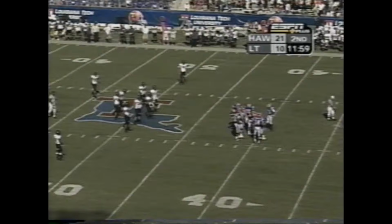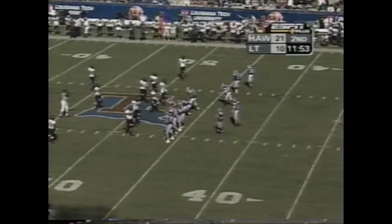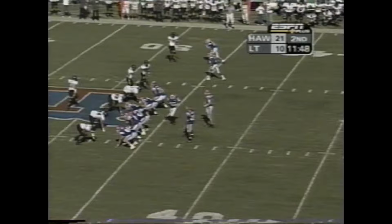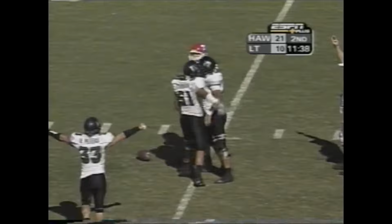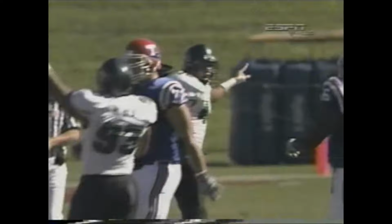Pickup of 2 on the play brings up 2nd and 8 now for the Bulldogs. Piper in motion. Blitz. Town cannot get out. And Gianni Alapa is there to make the play, the strong side linebacker. They did a good job of pointing out the blitz. But then they did a very poor job of handling and picking up the blitz.